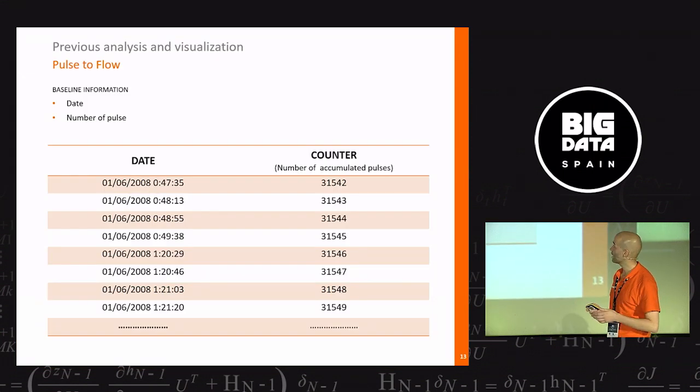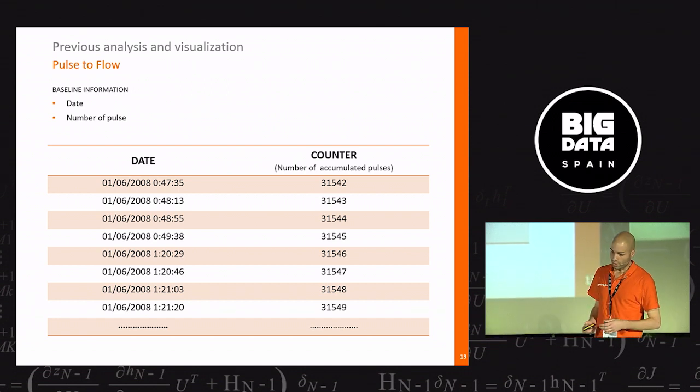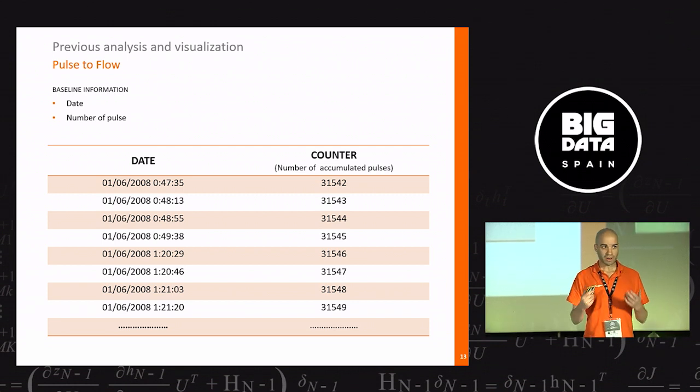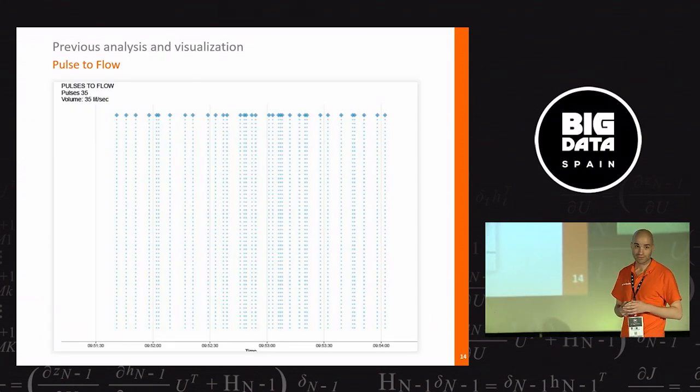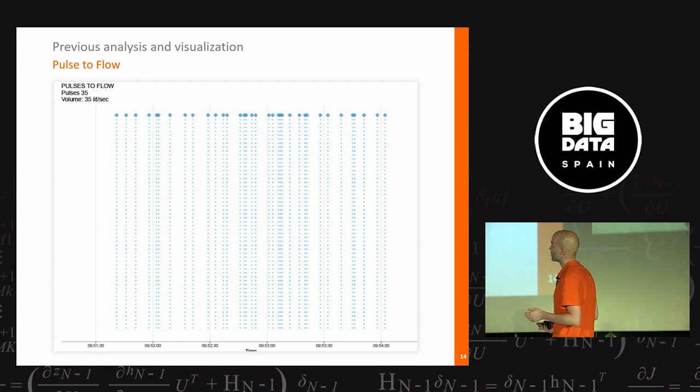Here we have the baseline information that we received. We received the date and the number of accumulated pulses. We took this data and said, okay, let's represent it and see how we can start from here. And what we can extract from here is nothing. We can see a bunch of lines and we don't know what to do with them.